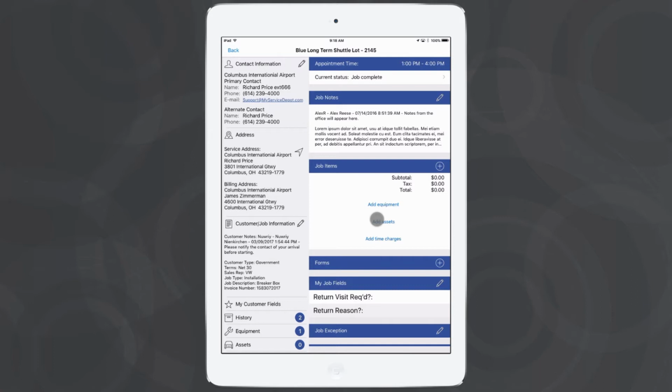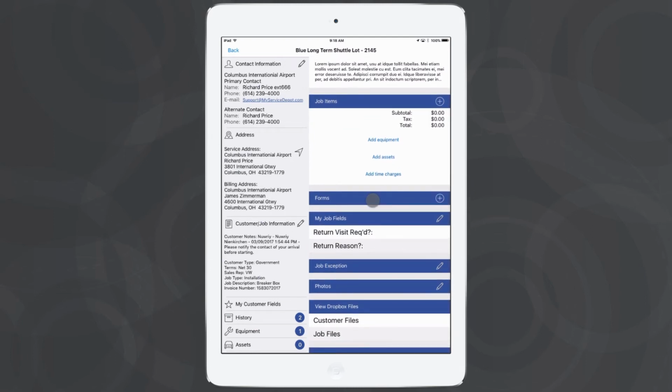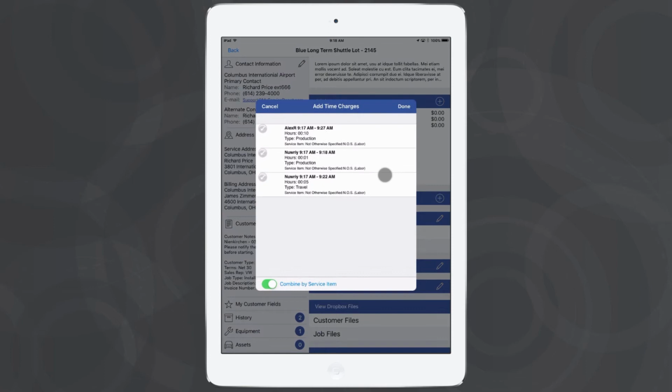And now those times that we spent working on the job for myself and my additional employees, if I go down to the job items window and tap this add time charges option, you'll see it will display all of the times that I've added to this job. On the left, we have check marks. If you mark those, you are selecting to make these items billable to the service.